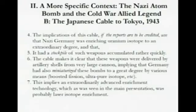Now, what are the implications? First of all, if true, Nazi Germany is enriching uranium on a massive scale and to an extraordinary degree and getting a 2 years head start on the United States. Secondly, if the Japanese cable is to be believed, they had also stockpiled some sort of crude atomic weapon rather quickly.